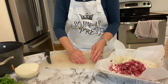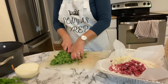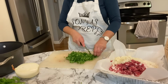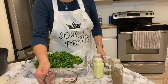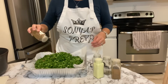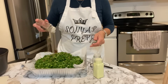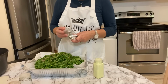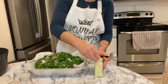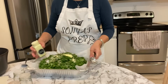Bahsh also needs a lot of cilantro. Here I have 3 bunches of cilantro that I have already washed. I'm going to be dicing them up really, really thin and placing them into the tray. I place in half a cup of oil and half a cup of water into the bahsh, a little bit of cumin, coriander, black pepper, a tablespoon of salt, and a tablespoon of the chicken consomme seasoning. And because osvo requires the salt and the consomme seasoning as well, I'm going to be putting those same seasonings into the osvo pot.